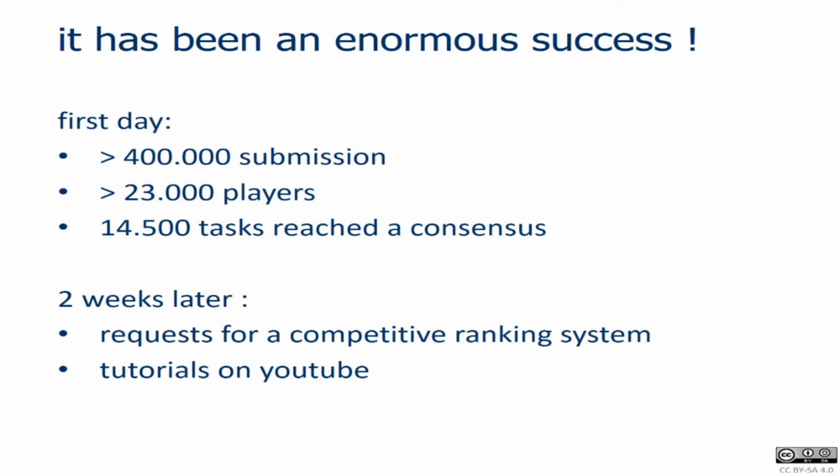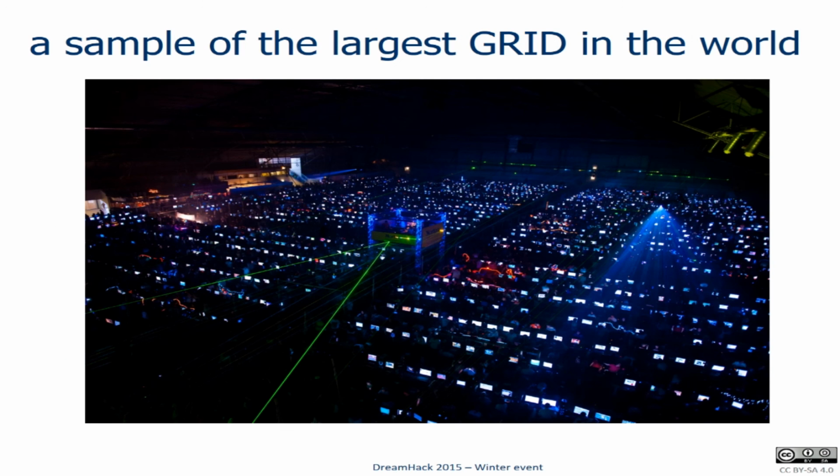On the first day alone, there were 400,000 submissions by 23,000 players that resulted in 14,500 tasks to be correctly annotated. And not 2 weeks later, there were requests for a competitive ranking system, and there were tutorials on YouTube.